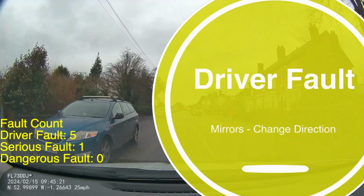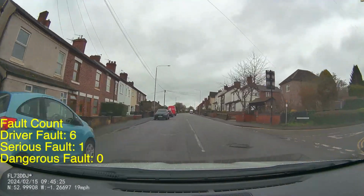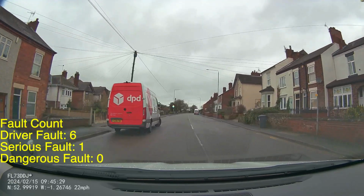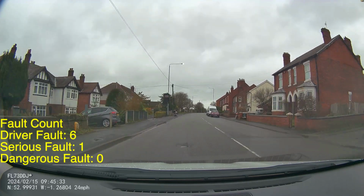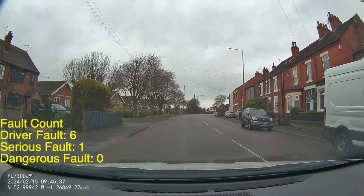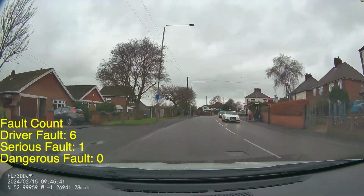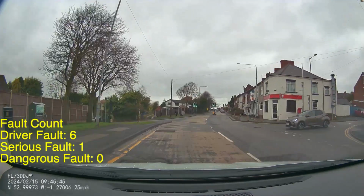Now, I've marked a change direction here. As we pass this last DPD van, you'll notice the car sharply moves into the left. Now with that, I'm not too concerned about the move itself, it's the lack of mirror use that was done. So if you're going to move in around a vehicle, you've got to check those mirrors and make sure that it's safe before you do it. Now, logically there shouldn't be anyone there, but you still want to cover your back.